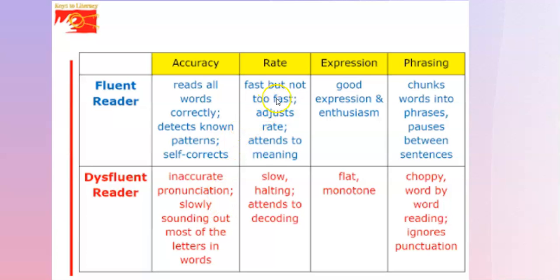A fluent reader's rate is fast, but again, it's not too fast. Remember, it has to be quickly enough, but the student also still needs to be able to continue to read accurately and with prosody when they're building that speed or that rate.